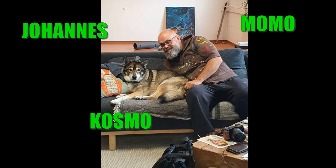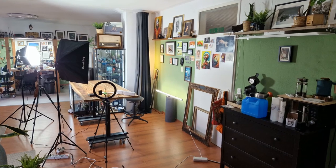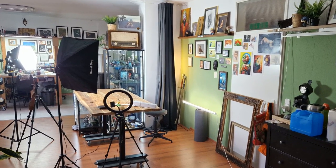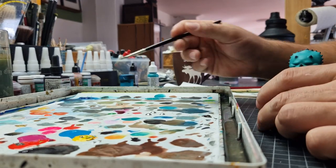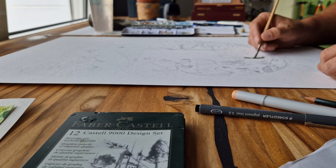Thanks to Johannes and Momo for the quality painting time we shared together and still share together. Finally, in this big studio, being able to set it up with all the wishes I had formed in my mind and the plans I've made. Thanks to everyone who helped me with the move. Thanks for your time and your energies and your power.